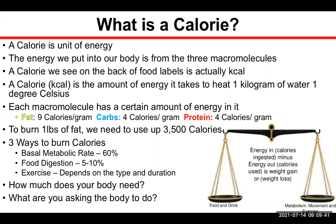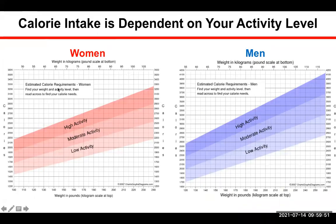So how many calories does your body actually need? This is all going to be dependent on what you're asking your body to do. Here I have a nice diagram of what a typical woman or man needs in terms of their calorie intake per day based on their weight. What these graphs really highlight are the levels of activity that are present.